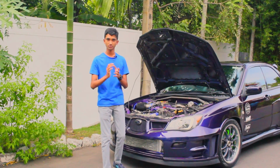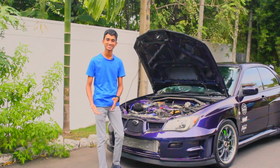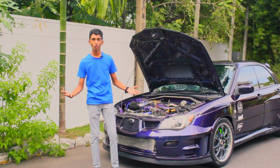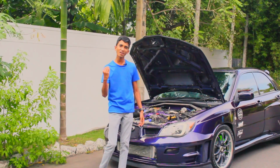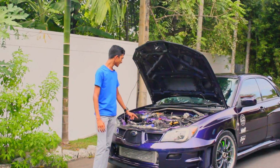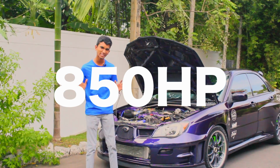Now of course it is running on 1.3 because you all know how good and amazing Sri Lankan roads can be. But if you ever do decide to go lunatic mode and get all 2.3 bar boost from the turbo, you can get an addition of 450 horsepower, that is 850 in total.